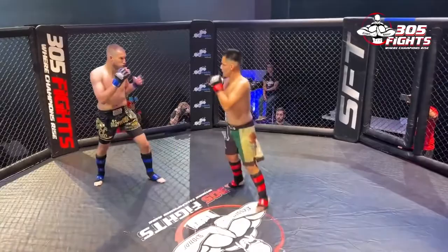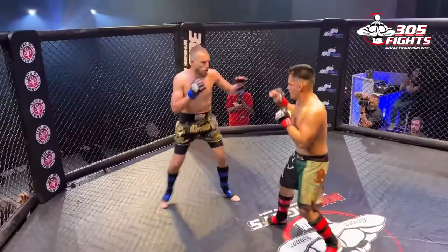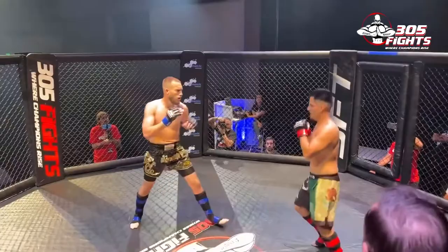I'm very surprised we have not seen a takedown come from Giovanni. We'll have to see if he's maybe saving it for later on in the fight. But right now, I think he's comfortable here trying to bang it out with Danny. But Danny just seems to be able to connect more just because of his range. Looping overhand by Danny that Giovanni was able to get out of the way of.